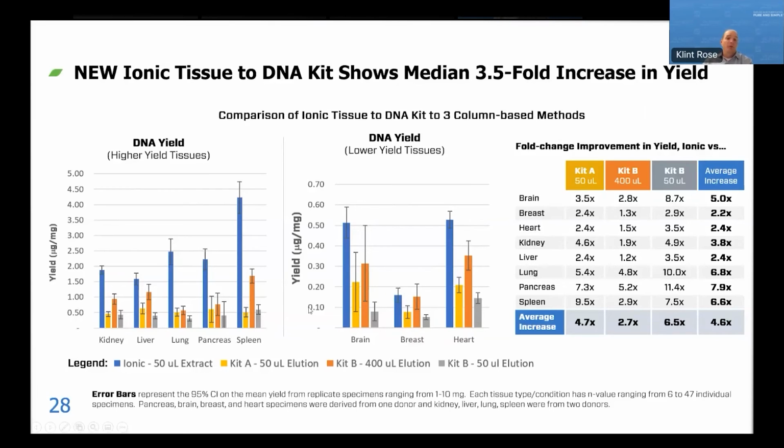For those of you that work with fresh tissue, you know that the metric is a little bit different in that you want to represent your yield as the mass of DNA that you get out versus the mass of tissue that you put in. So micrograms over milligrams. And what you can see is that even when we compare against these two kits, kit A here and kit B, for kit B, we can either elute into 50 microliters or 400 microliters. We wanted to show that it doesn't matter which of the kits you're using.